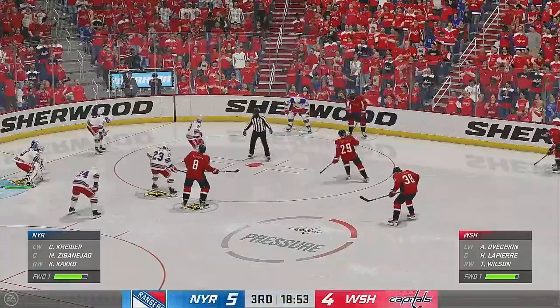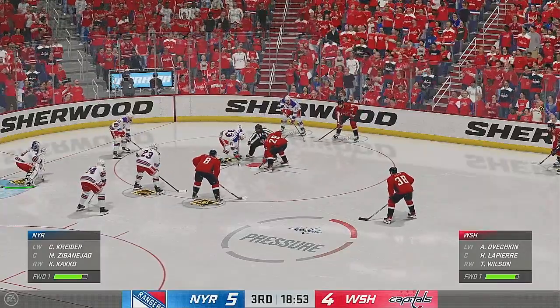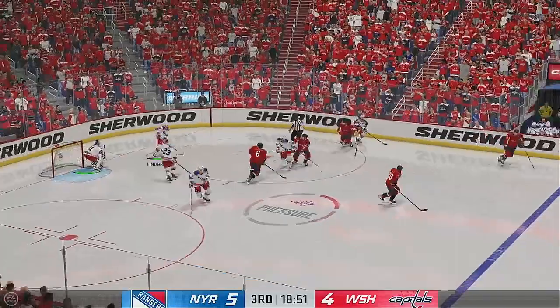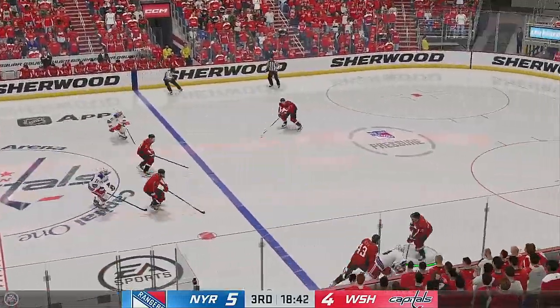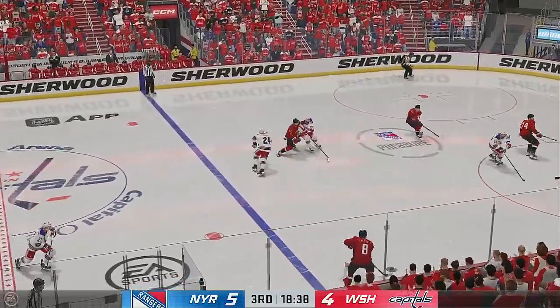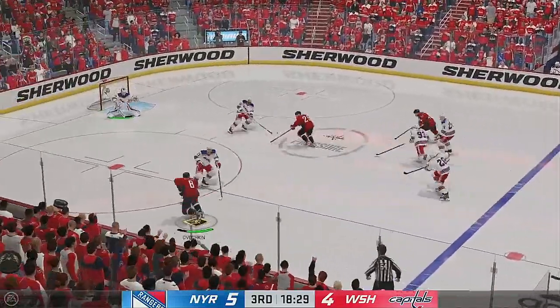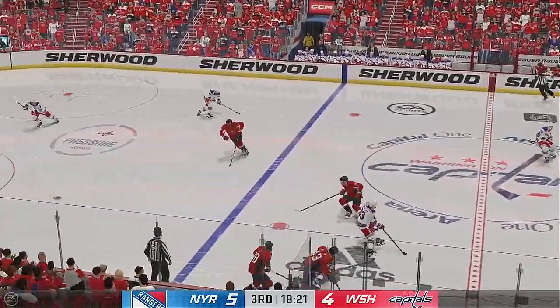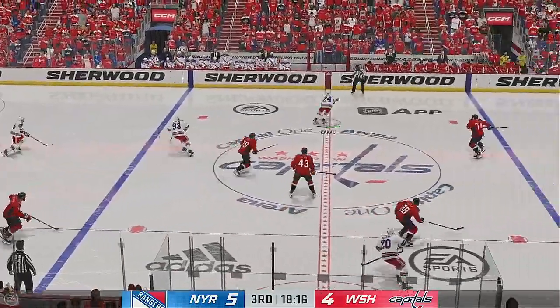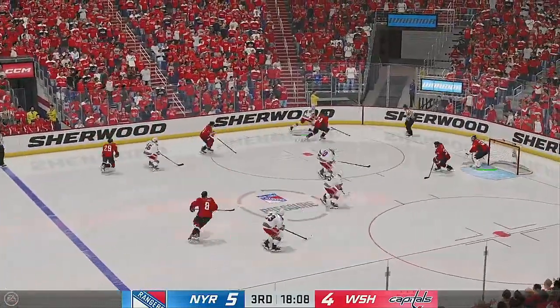Lots of hockey left to be played in this period. It's a one-goal hockey game in what has been a fantastic display of offense. It's 5-4. Taken by Lindgren. Carries the puck through the neutral zone. Feeds it on over to Ovechkin. The Rangers have the puck now. He got all of that hit. They go on the attack through center.